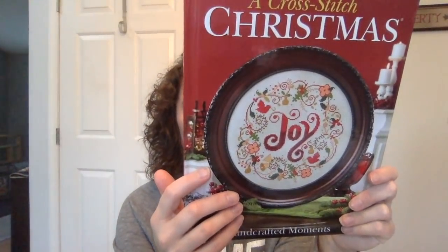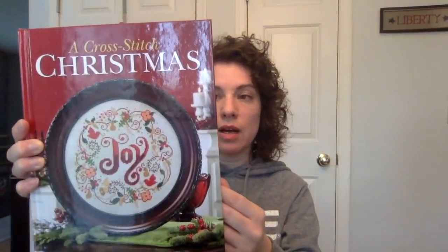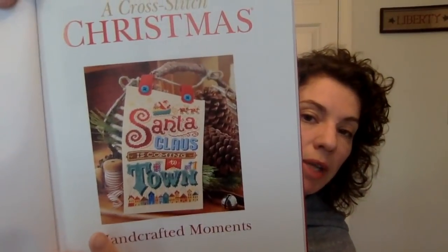This is a current one. This is a Cross Stitch Christmas. I think it's 2015. I think I looked at it. There's lots of Stitcherovia stuff in here. Yeah, 2015. So that Stitcherovia is in there. This Stitcherovia, I'm getting better, is in there. There's some cute ones. I'll do a quick flip through.